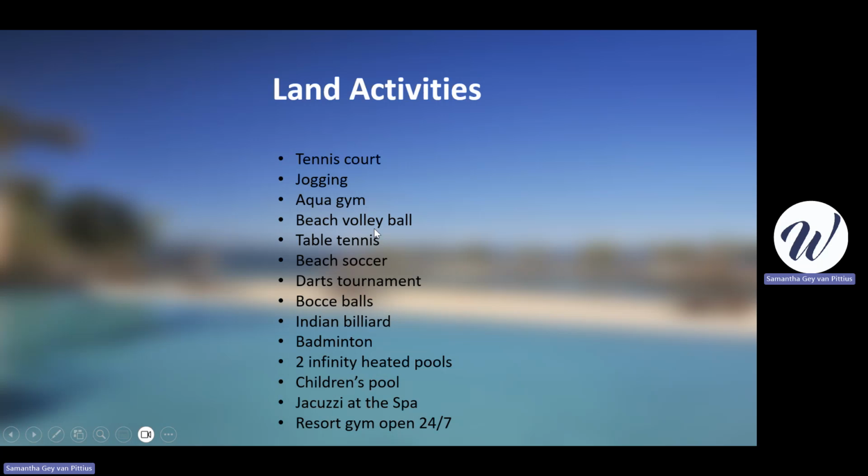And then they can even enjoy jogging. They've got an aqua gym as well. They've got beach volleyball, volleyball, table tennis, beach soccer, darts. They can play bocce balls, Indian billiard, badminton, two infinity heated pools, as I made mention. And then you get your children's pool as well. You've got a very nice jacuzzi at the spa. And then you have got a resort gym that is open 24/7. So the gym fanatics that would like to even do gym whilst on holiday, they are more than welcome to do so.